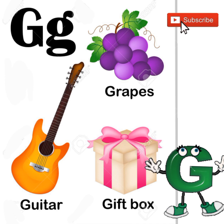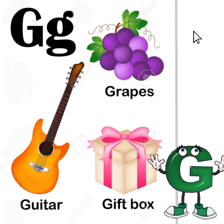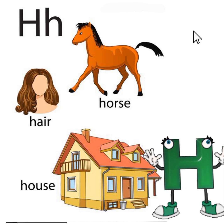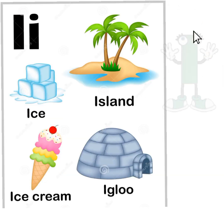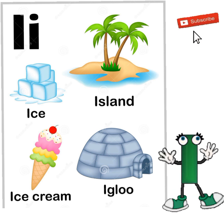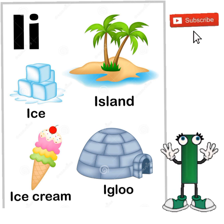G for grapes, G for guitar, G for gift box. H for horse, H for hair, H for house. I for Iceland, I for ice, I for ice cream, I for igloo.